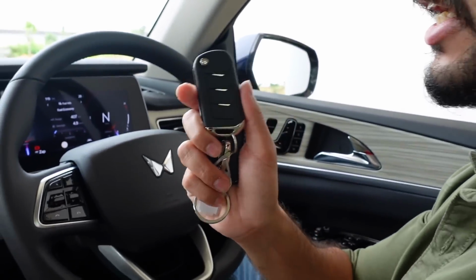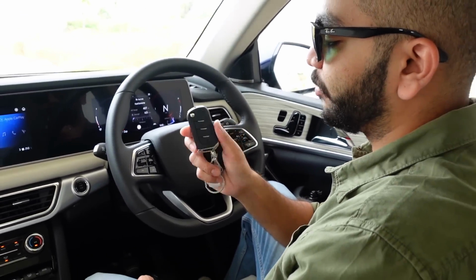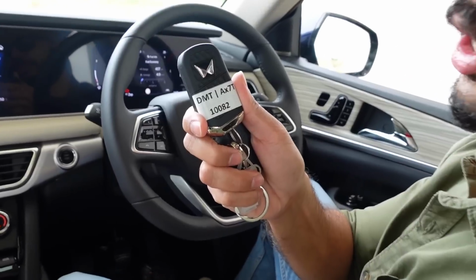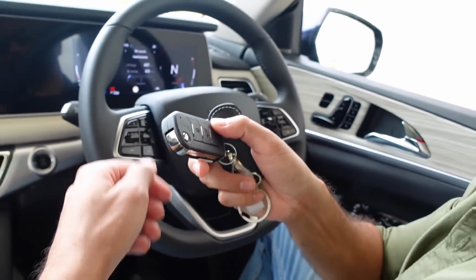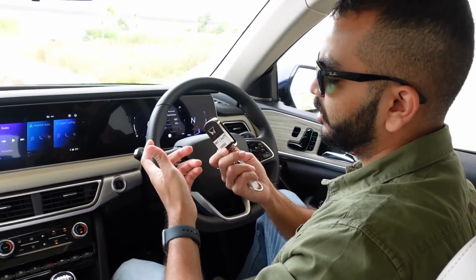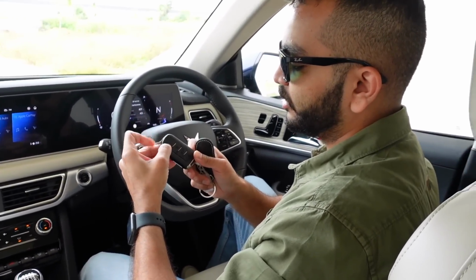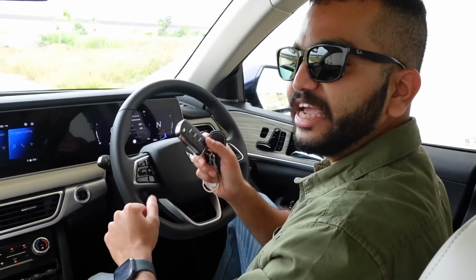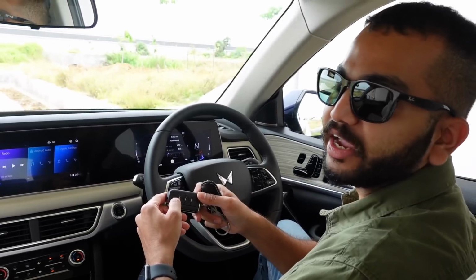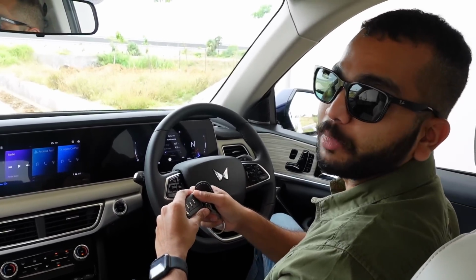Now this is the key of the Mahindra XUV700, and you can check it out. You also have the new Twin Peaks logo on the key, so very nicely done, but the key is nothing really fancy as per modern day and age. It is a flip key, and this key fob can stay in your pocket all the time क्योंकि इस गाड़ी में आपको ट्रू कीलेस एंट्री मिल रही है, and of course you have the engine start stop button as well.